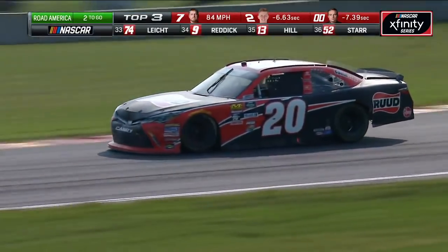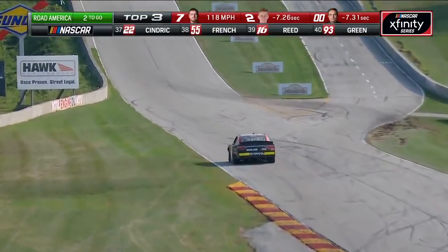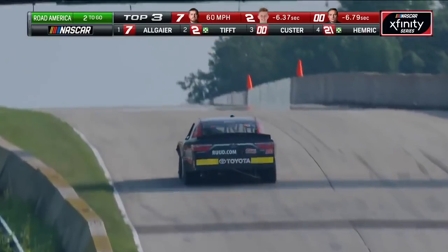14 corners. Allgaier has to hit them perfectly. If someone else doesn't, that could cause a caution. Could send this thing into overtime. That would be interesting. Yeah, and here's Christopher Bell.